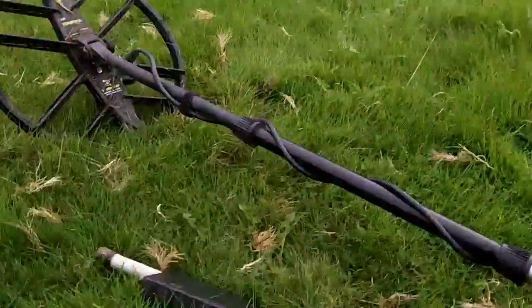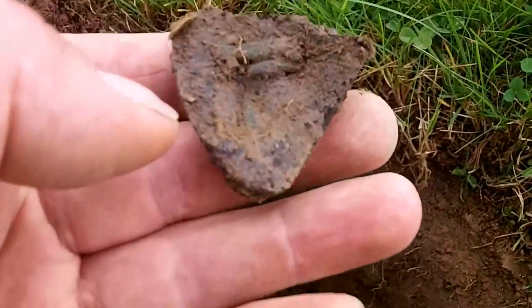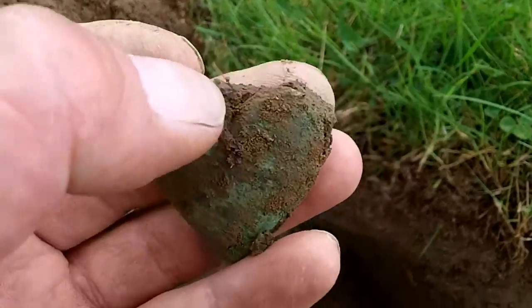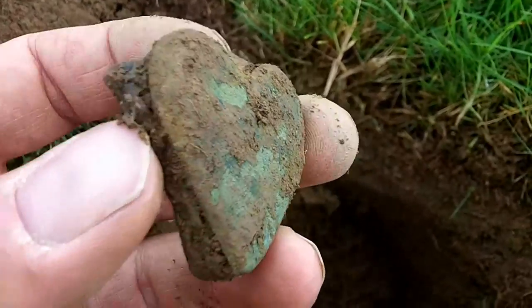Right, still in this field, on to the next find. It's an interesting one. Just seen this bit there with the leather, and I can see the straps there, and then when I popped it over, you can see that. Interesting. Someone lost a hat.